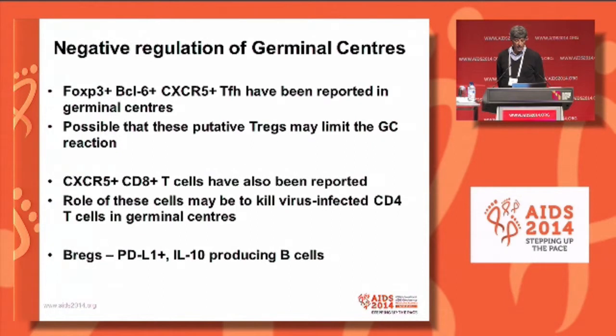Another possibility is that, as reported at this meeting, at the last session I was at, and also at the CURE meeting, there are CXCR5 positive CD8 T cells that enter the follicle. The role of these cells, I've always presumed in HIV infection, was to kill virus-infected CD4 T cells, but it may be a more normal response to suppress any further CD4 response. And finally, activated B cells themselves may feed back negatively on the germinal centre reaction, so-called B regs, which have been described as PD-L1 high IL-10 producing B cells that suppress T cell responses. The last two points have particularly been reported in HIV infection.